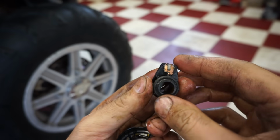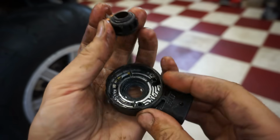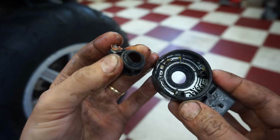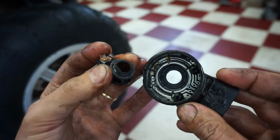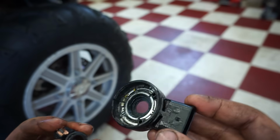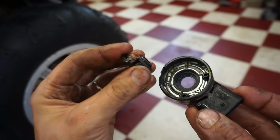Alright, so it looks like what happened was this little pin and spring mechanism came off. That's supposed to ride around these grooves right here. So that goes in like that. So that came off, and that's why that wasn't making contact or showing up in the dash. So, yep, that is definitely broken. 100%. I tried to fix it, but it's not staying together.